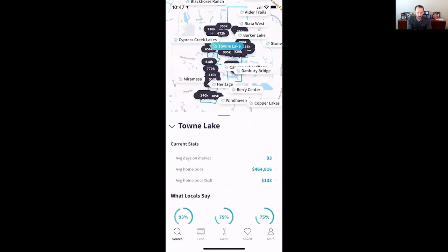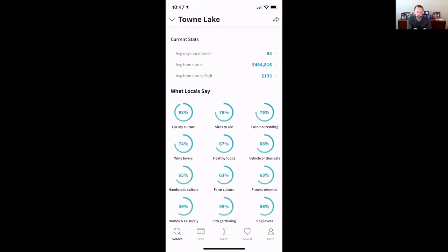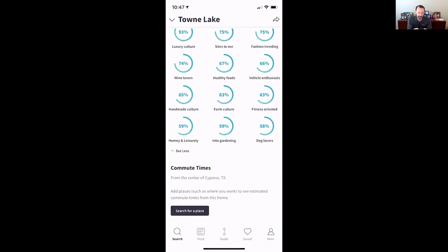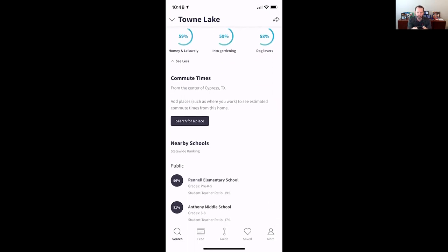You're going to see some basic stats. You're going to get information about what locals say, and that's driven from a company called Spatial.ai. It's based upon a variety of factors, but a lot of it's driven upon purchases made by people that live in the neighborhood. In a second, I'm going to tell you how to put in places, and you can then determine the commute time. What do they always want to know? Well, how far is it from that house to work, to school, to the kids' school, to church, to my favorite grocery store? We can add places in shortly and see information there.